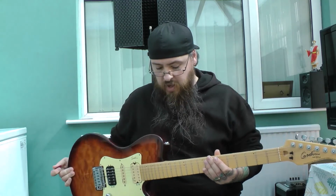So in closing, I think we've seen a bit of the versatility of this guitar. I've spoken about the comfort, and obviously watch out for the weight issue if you're not into really weighty guitars. But generally, I would recommend this guitar to most people, as I've already said.